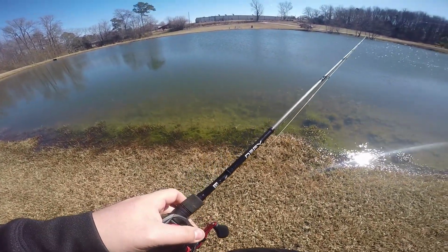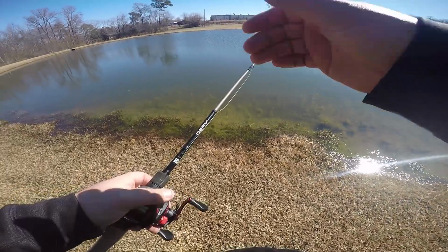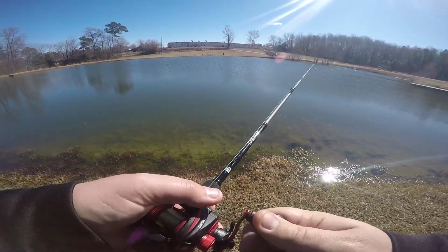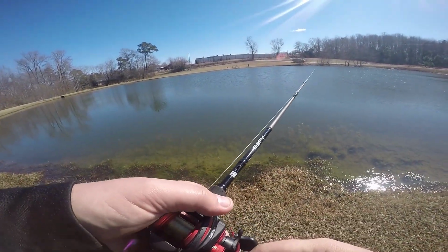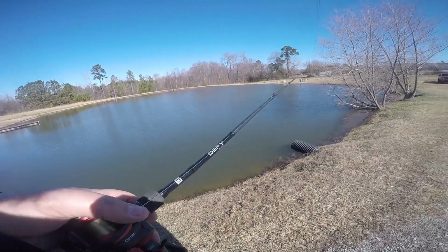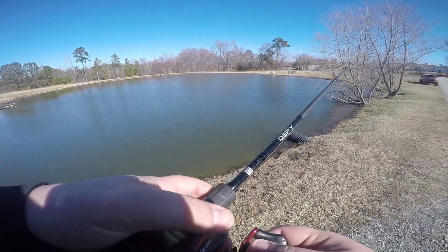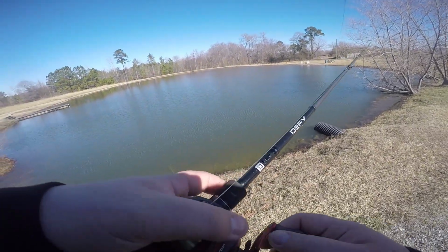Y'all, I just put on this 8-inch worm, and this thing had the best cast so far that I have seen. It was awesome. It just launched like 3/4 of the way across the pond. All right, guys, I put on this 6-inch lizard, and there again, it casts so well when paired up with this Lew's Carbon Fire reel.